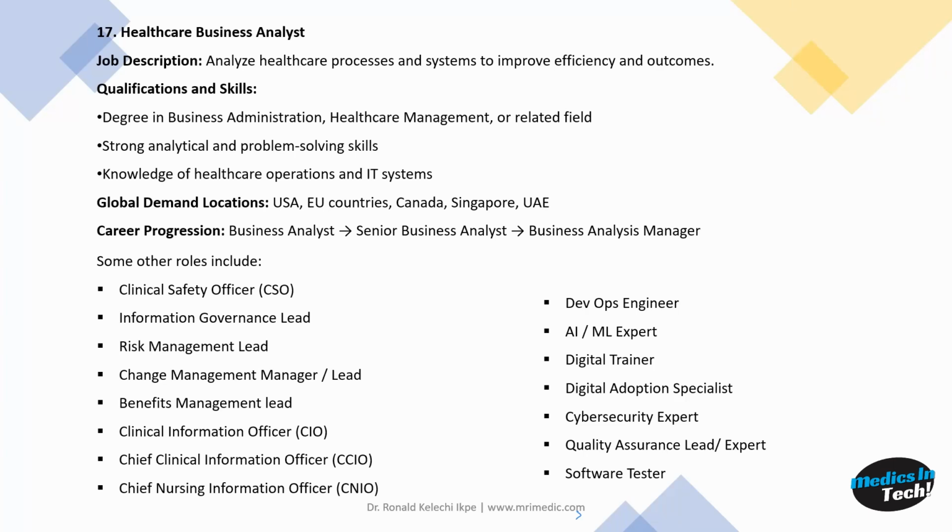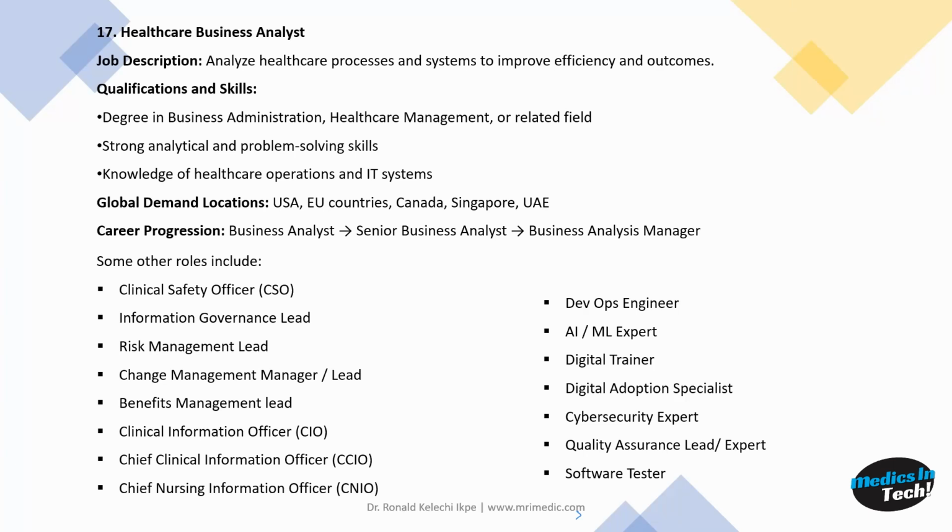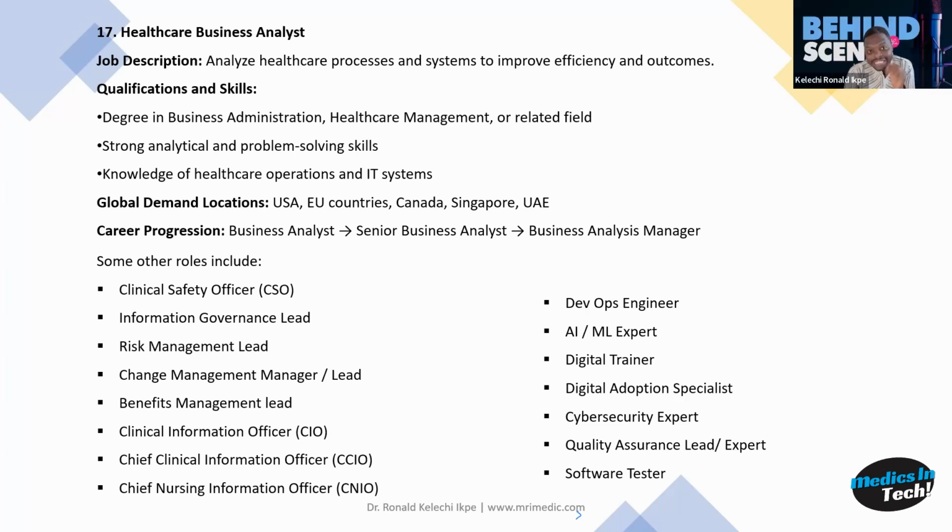And the last but not the least on this list is the software testing guy. Nobody deploys any new solution without testing that solution, and that's where the testers come in. So they test the product, make sure it works the way they said it's going to work, look at the outcomes, and then advise what to do next.